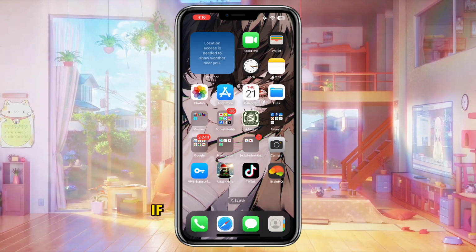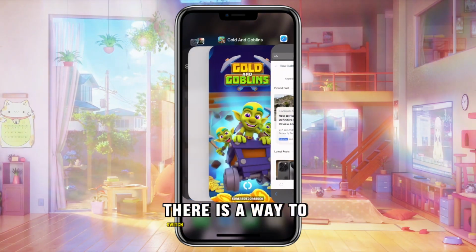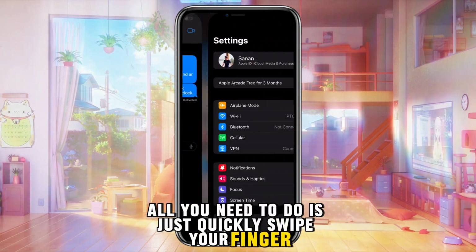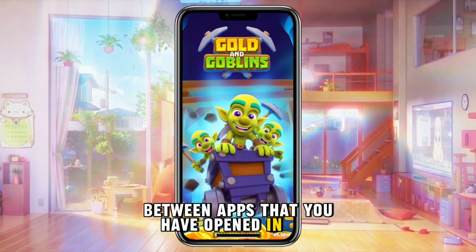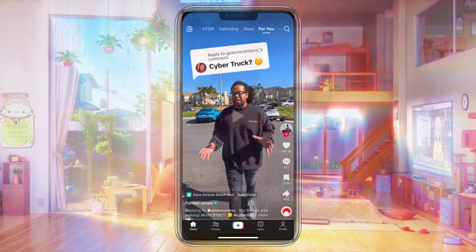Here's a bonus tip. If you're switching between apps one by one just like this, do you know there's a way to switch between them much faster? All you need to do is just quickly swipe your finger across the screen and it will quickly swipe between apps that you have opened in the background. This is a great way to multitask and save time.